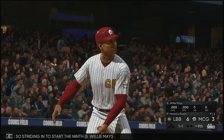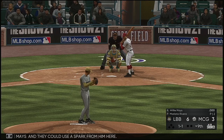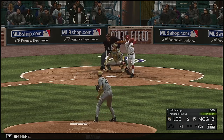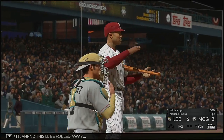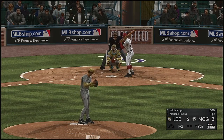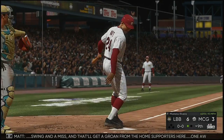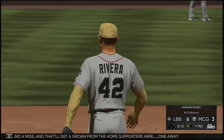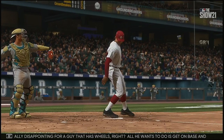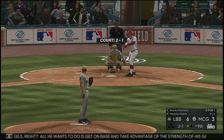Striding in to start the ninth is Willie Mays, and they could use a spark from him here. And this will be fouled away. Swing and a miss, and that'll get a groan from the home supporters here. One away. Boy, that's really disappointing for a guy that has wheels, right? All he wants to do is get on base and take advantage of the strength of his game, which is his speed. But with a strikeout right there, you can't get on first base if you strike out.